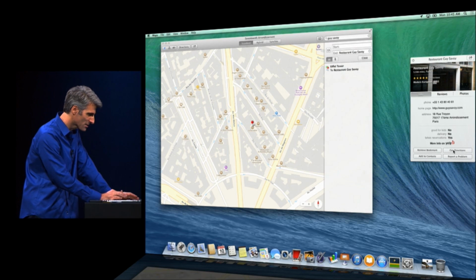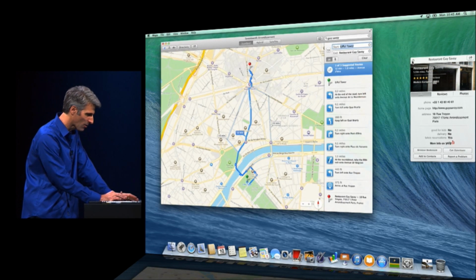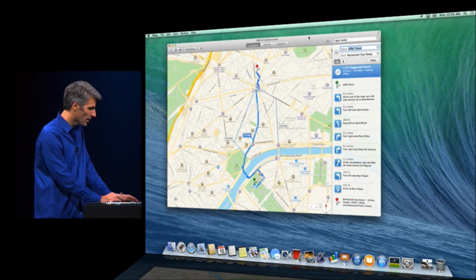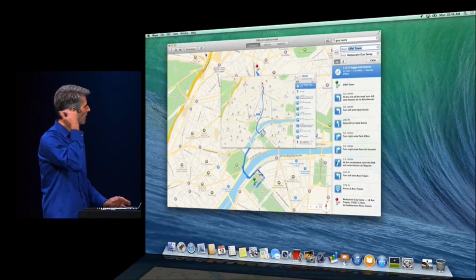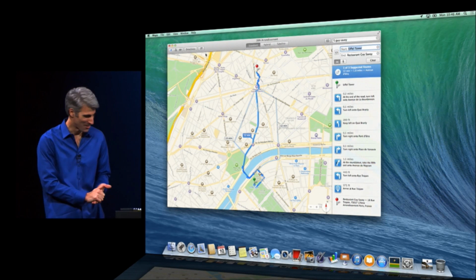I can, of course, get directions. Let's do that here, directions from the Eiffel Tower. And when I'm ready to go, I can send it right to my phone, like this. And that's Maps.